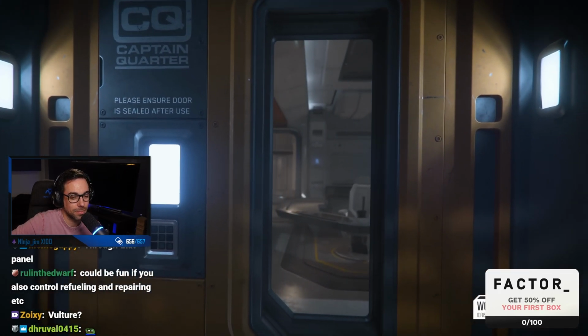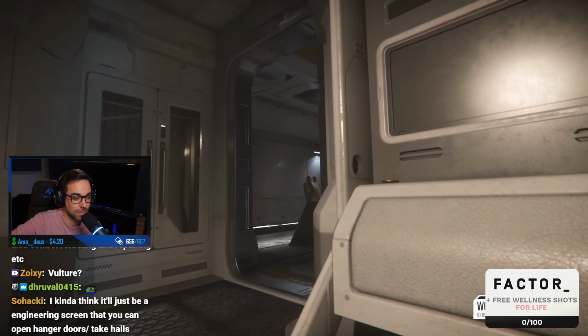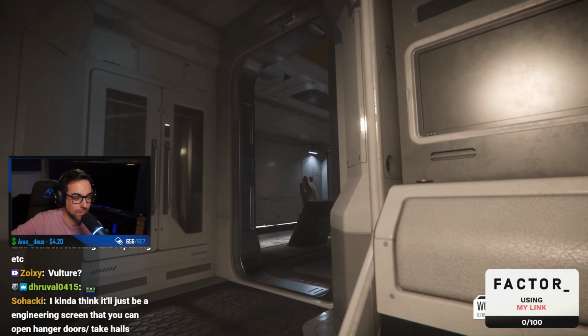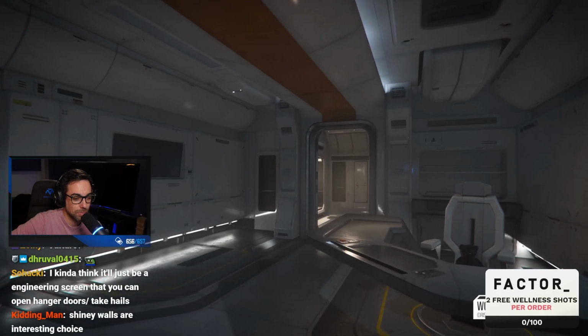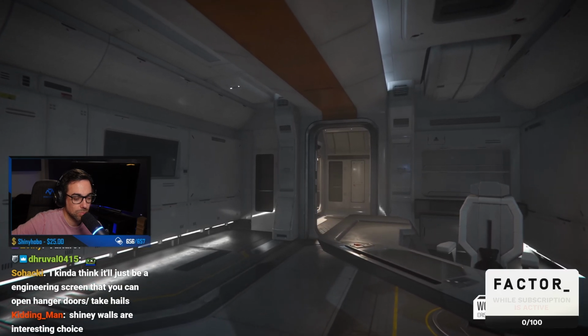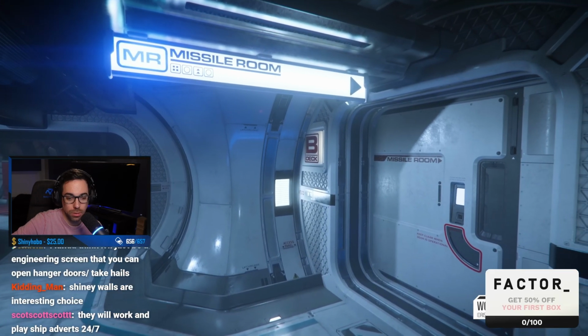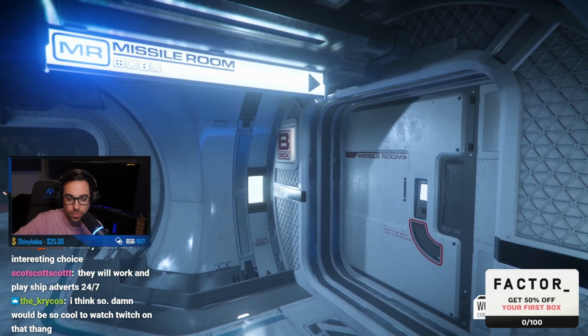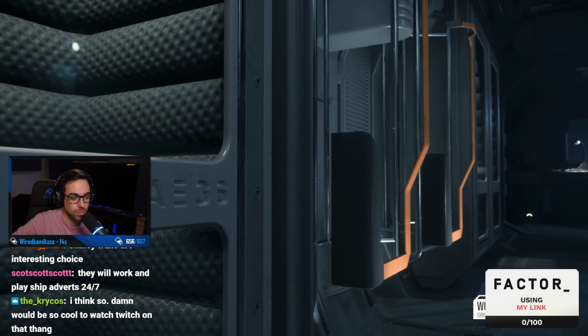So the version that you're seeing here is taken from a point in time on Squadron recently, but there are lots of little tweaks that we'll talk about in the future to deliver more of the Idris. One of them, the missile room, is a big one that's still to come that is not available here at this time. But there's, like Nate said, lots of other little tweaks as we get closer to shipping Squadron that we'll be making.